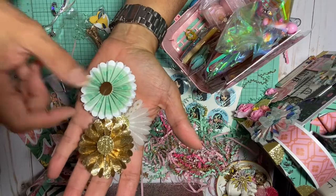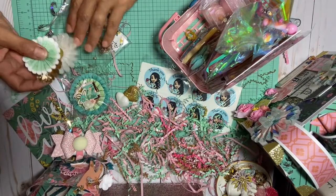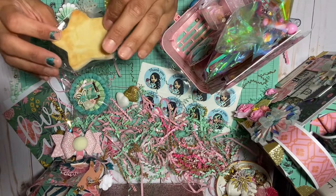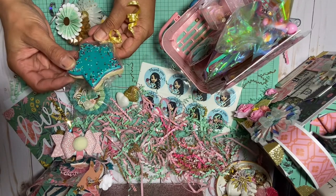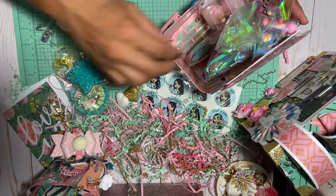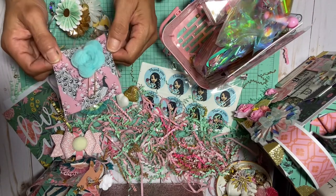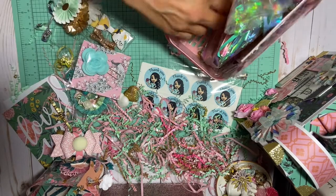That is so cute. That is washi. That is really a smart idea. I won't put it back in there because it's a cookie. That's really cute. Did you make that or did you buy it? Oh my gosh, this is beautiful. I love those felt rolled.